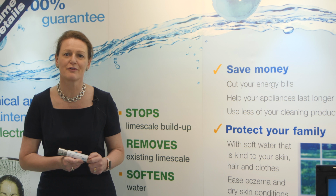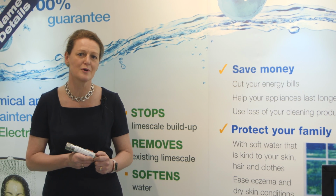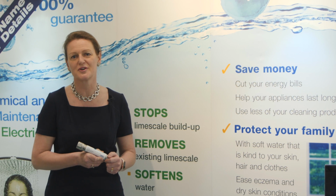We're the most environmentally friendly water conditioner on the UK market. We're based in Bristol and we're a small SME at the moment, but bringing the best solution to the UK.